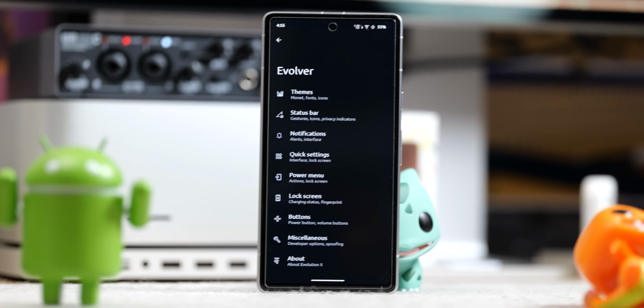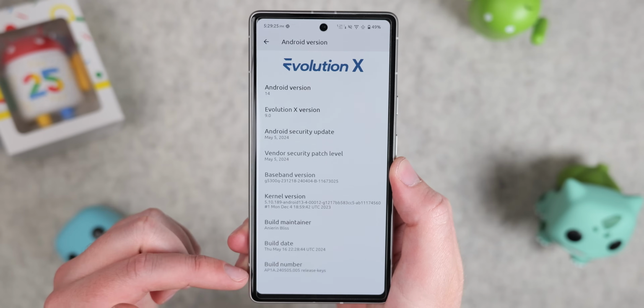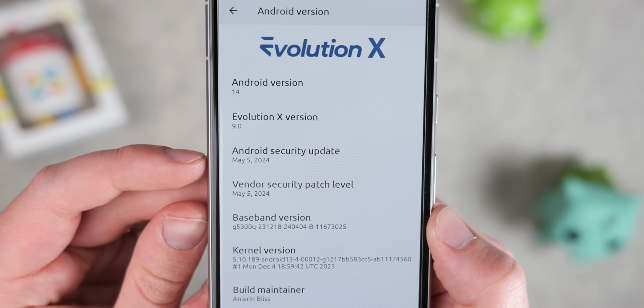The Evolver customization controls really are, though, the icing atop what is an enticing cake. The regular updates and the appeal of unlocked Pixel features on devices that don't support them might be one of the reasons you want to test drive Evolution X for yourself.